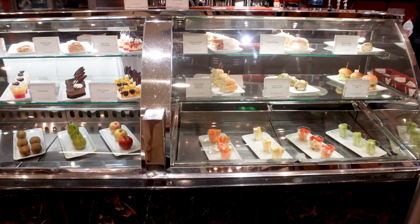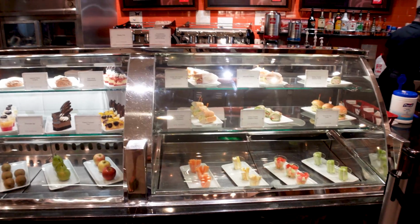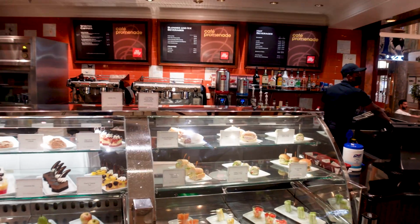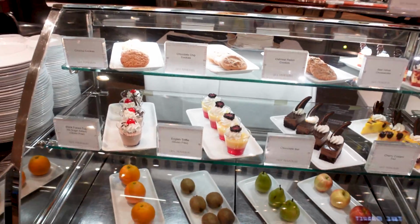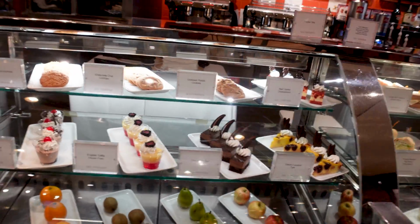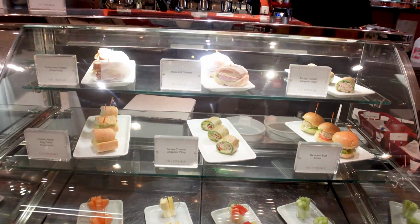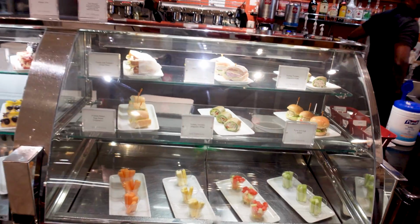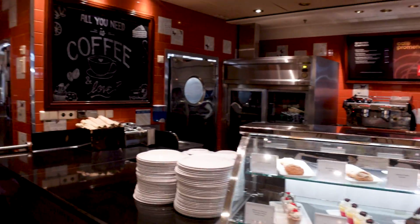You can also use your Diamond and higher drink coupons if you have those, or if you buy one of the beverage packages, that is going to work here as well. They've got some food options, so if you're also in a hungry mood, you can always swing by, grab a cookie, grab some sweets. And for lunch, you can see that they've got out some hand sandwiches that you can eat as well. Hand sandwiches, not ham sandwiches.